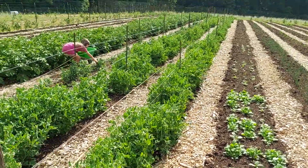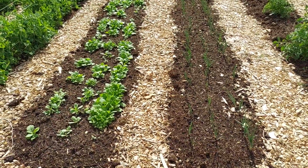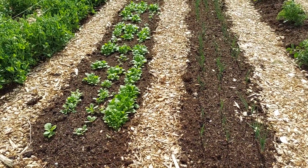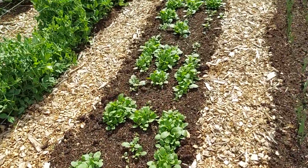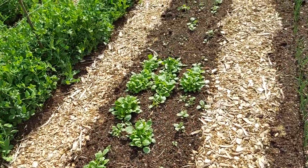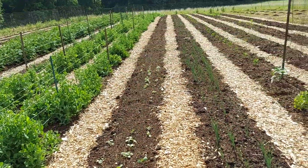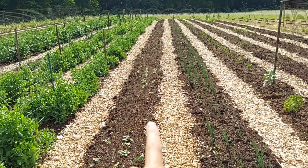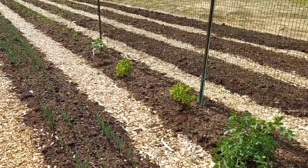This row right here is a combination of different root vegetables. I grew rutabaga and beets and turnips and parsnips. To be honest, I can't identify which is which. I do know the beets are up a little bit further, but there are the beets right there. But all these others, I'm just going to have to harvest them and see what they are.